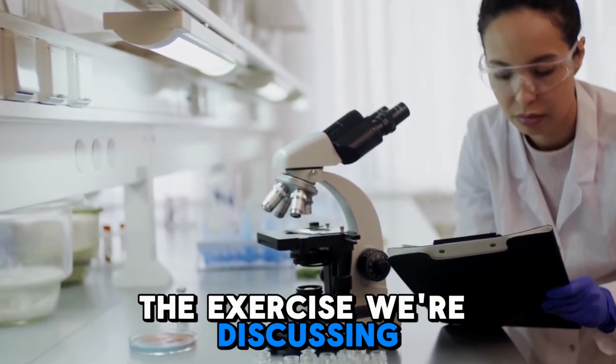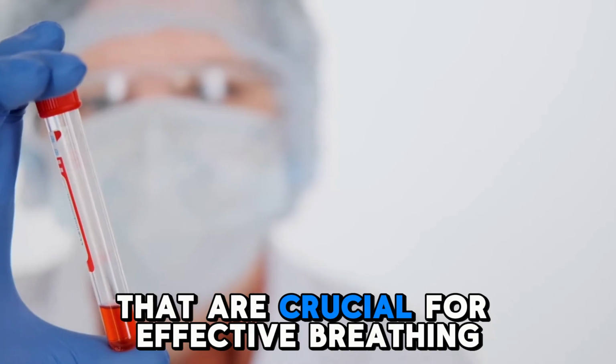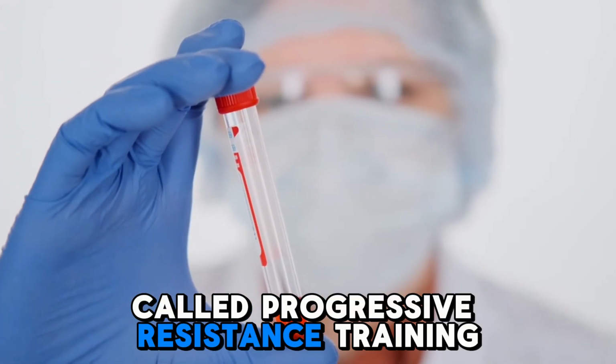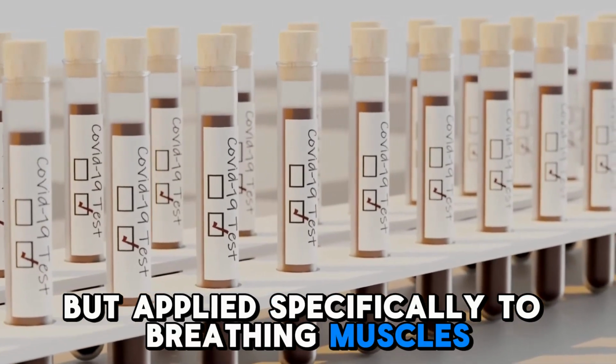The exercise we're discussing directly targets the inspiratory muscles, particularly the diaphragm and intercostal muscles that are crucial for effective breathing. It employs a principle called progressive resistance training, similar to how you might use weights to strengthen your arms, but applied specifically to breathing muscles.